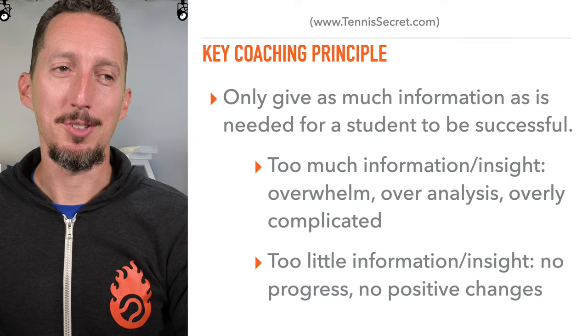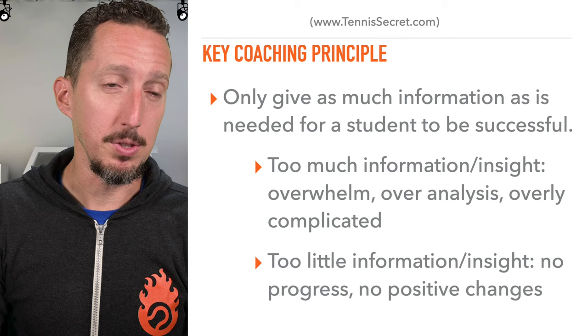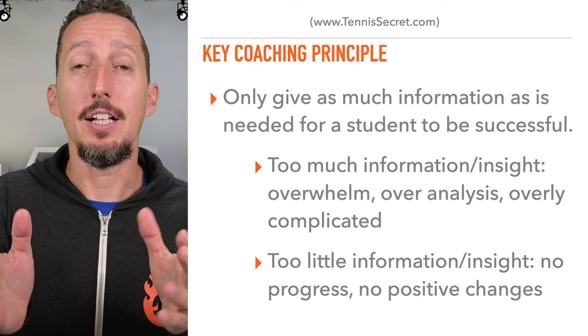So you can make the mistake in both directions. Too much information, too much analysis, too much insight, and your student will get overwhelmed. And you overly complicate things when you just constantly are giving information, information, information. But on the other hand, if you're not giving any feedback or guidance, if you're not guiding the way your student is on their path, then they're only going to end up with whatever comes natural to them.